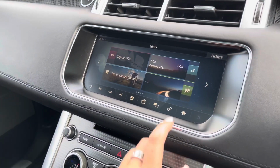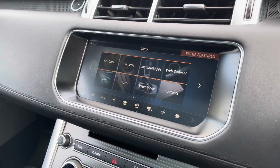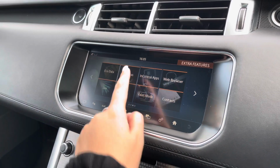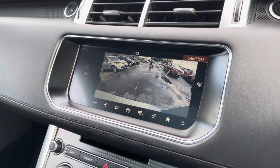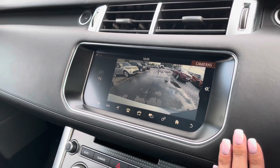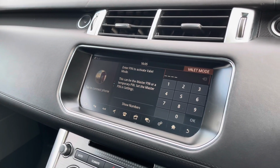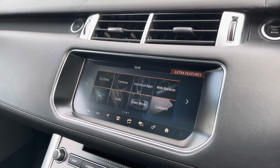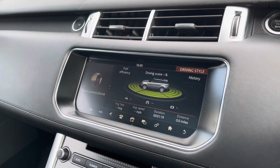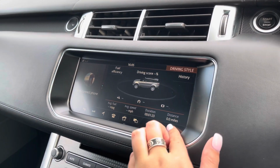Touchscreen in the middle with different functions including sat-nav and DAB radio. Along with a rear view camera, which makes parking and reversing so much easier. Valet mode, enabling you to lock the screen so a valet can only access your climate control, keeping personal items such as your address secure. And eco data, which tells you how well the car's been driven.